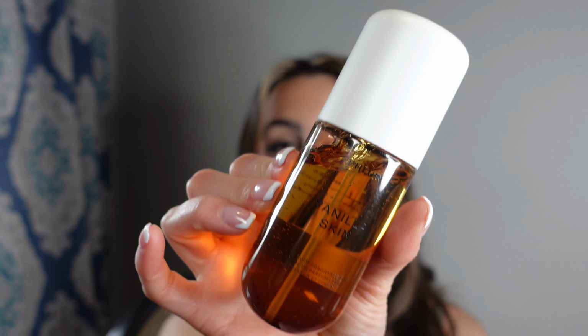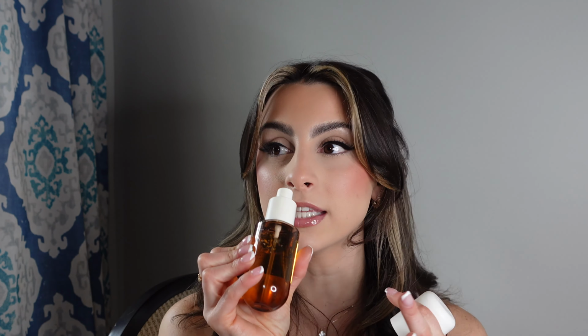So that's always fun. So I'm actually gonna talk about another body mist from Fleur. This came out last summer and this literally, in my opinion, broke the internet. I'm sure you guys have heard of it. This is Vanilla Skin. Now this, in my opinion, you can wear year round. I don't necessarily think that you only can wear this in the summer.